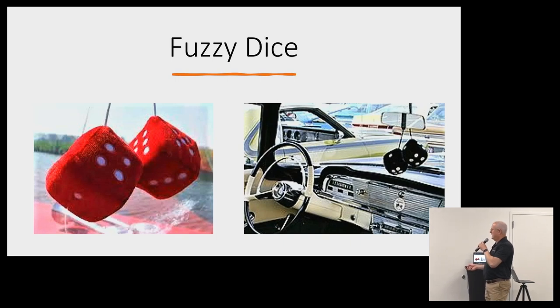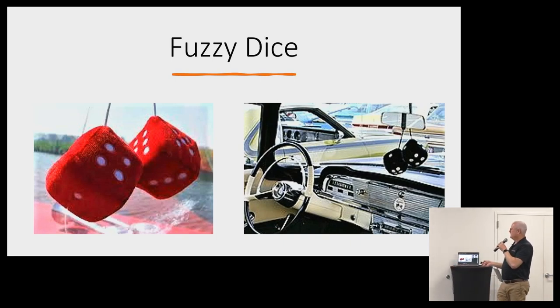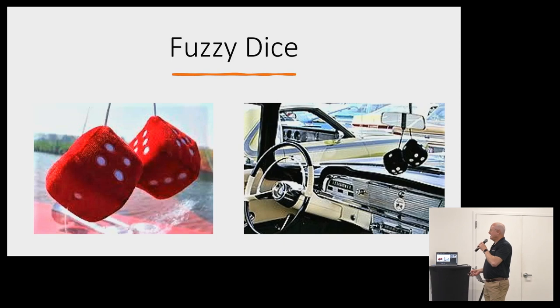And so they started hanging them in their cars. So that's why you see so many in the late 40s and 50s, with dice hanging from the mirrors of their cars. I just thought they were cool. I never knew the story behind them.